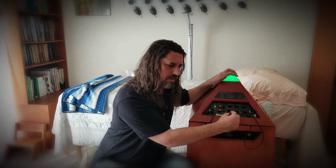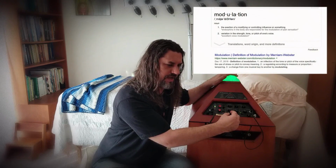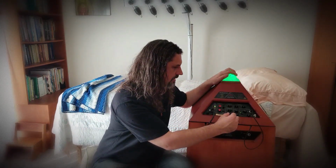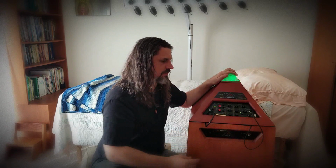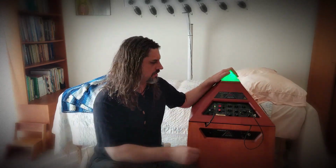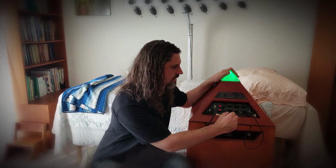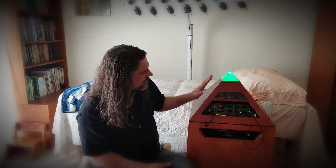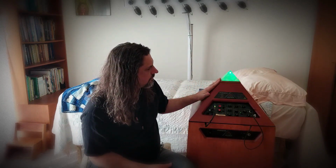Okay? Modulation is the influence of any one thing on another, any kind of energy. If you play a tone and that tone affects the other, that's modulation. If you're driving your car down the road and the wind pushes it sideways, that's modulation. So you notice when they're really close together, there's that beautiful sine wave.